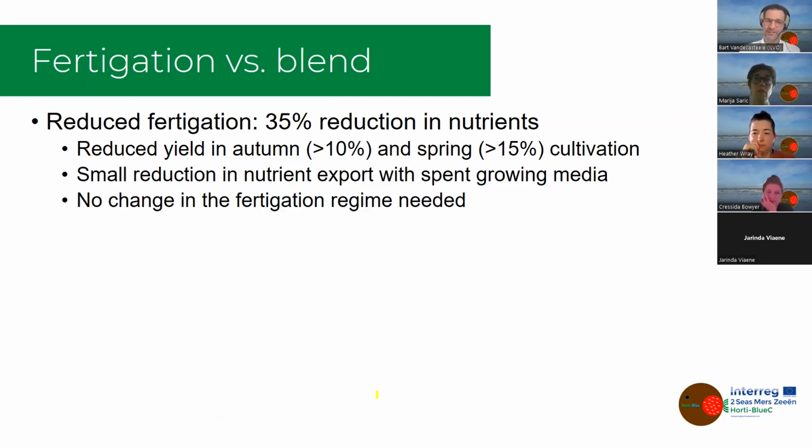Well, we clearly saw that it mainly reduced the yield already in autumn cultivation, but mainly also in spring cultivation. While on the other hand, there was only a very small reduction in the nutrient export with the spent growing media. So based on that, we could conclude that the fertigation regime used was optimal. It should not be changed because if you reduce it, you have a lower yield, but no smaller losses of nutrients.